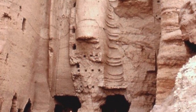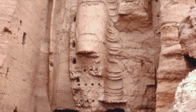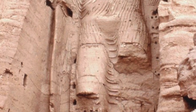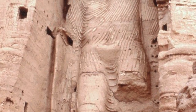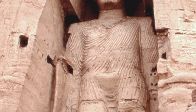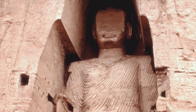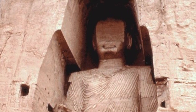Moving from China to the Bamiyan Valley in Afghanistan, we would once have found 2 monumental Buddhist statues. Carbon dating of the structural components of the Buddhas has determined that the smaller 38-meter-tall Eastern Buddha was built around 570 of the Common Era, and the larger 55-meter-tall Western Buddha was built around 618 of the Common Era. Both images were destroyed in 2001.